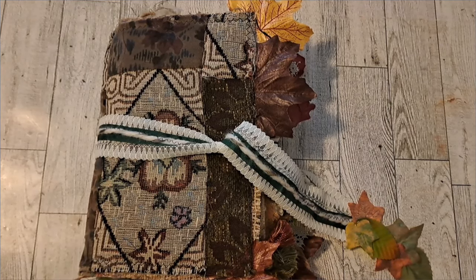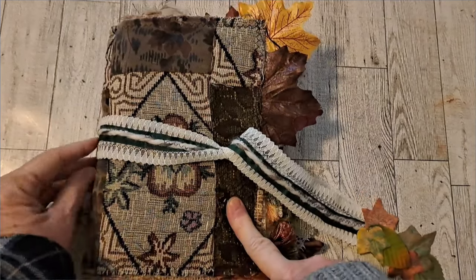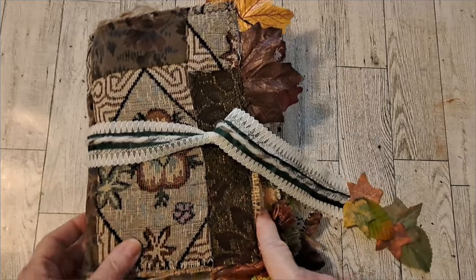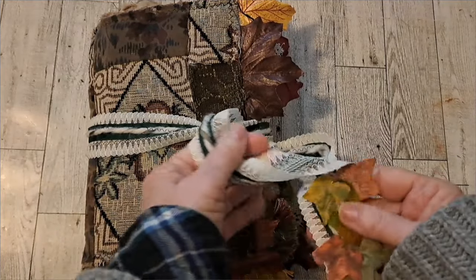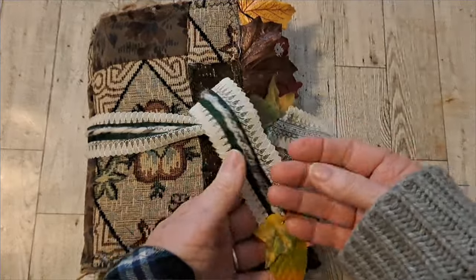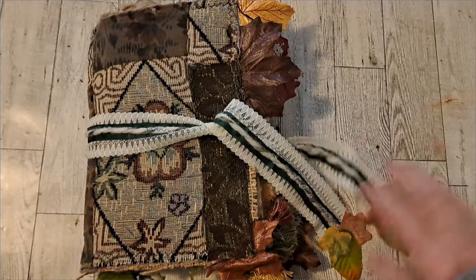I want to share today with you this journal. I had it mostly made and I just embellished it some more. Why not, right? So I'll show you that. And then this will be listed, I believe, in my Etsy.